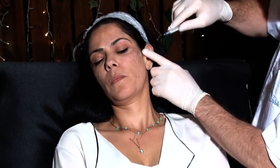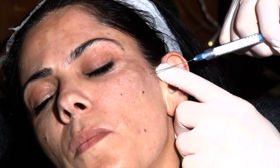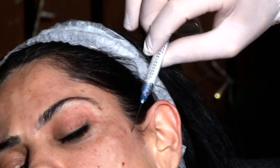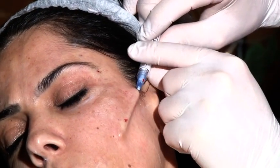Again, I take that 23G 50 cannula. Sorry, I just want to have a wet swab. I know that you disinfected the hair, I just want to do it again. All right, so superficial injection. I stretch the skin and I just go at the dermal-subdermal junction over here. You see, just very superficial.